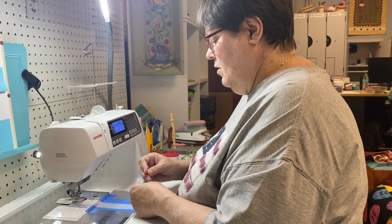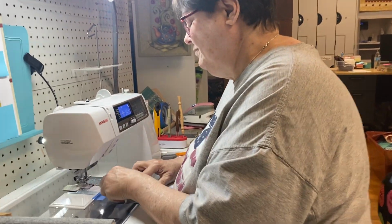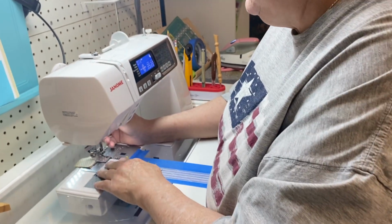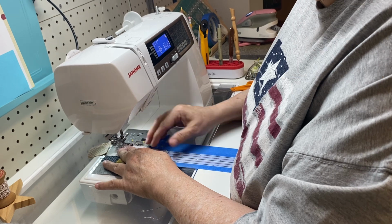Axe murderers. Well, I can't really tell, but I'm going to guess they're not. Quilters and axe murderers usually don't go together. They stab things. Quilters stab things a lot, but they're not axe murderers.